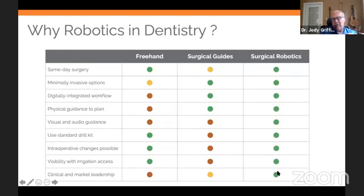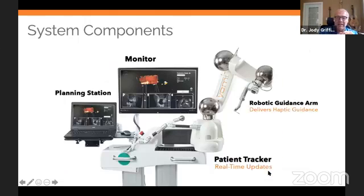Clinical and market leadership is not a reason to get it, for sure. But when you're in the beginning of any technology, you get to be part of its growth and part of the process of making it better, and I am a KOL for them. So this is an overview of the system.